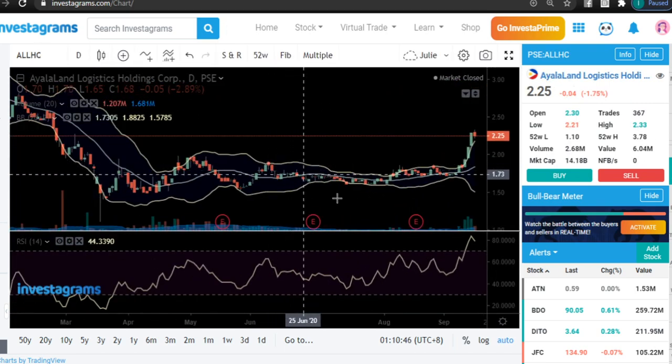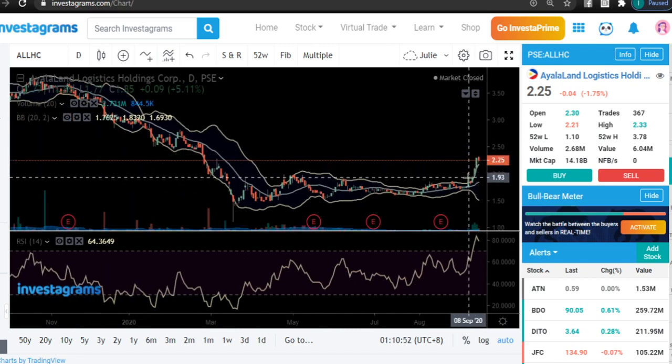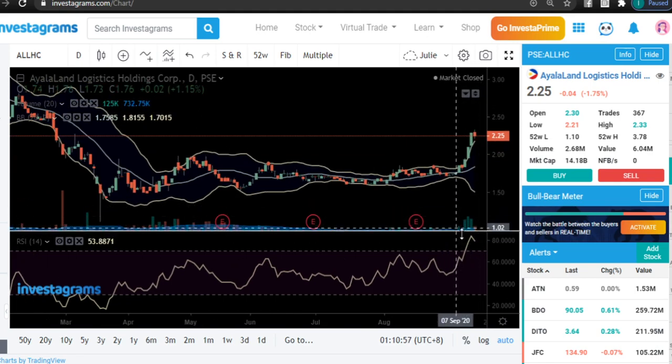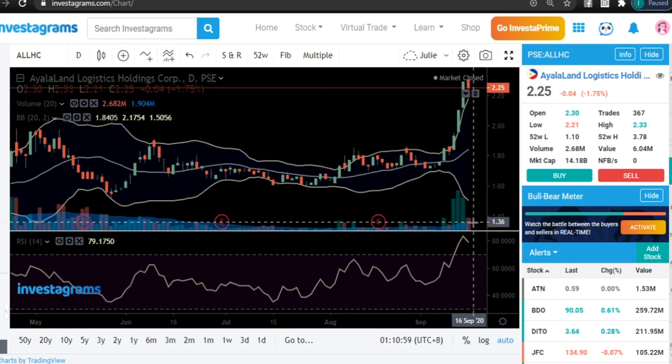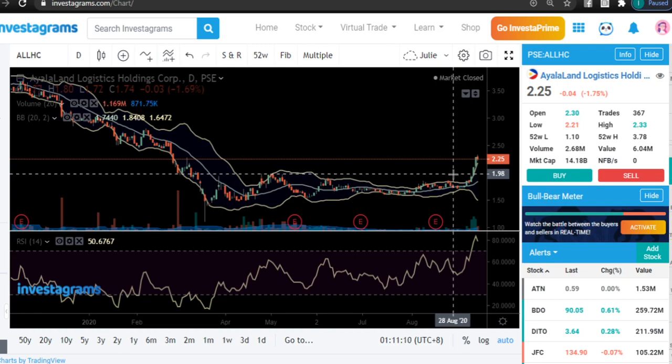ALLHC has been moving up in the past how many days now, and we ended with a red candlestick. Although notice the accumulation of the volume is already picking up, and while we ended red today, the volume of the decline is not that much. So I just feel like we might see some more dips, but it's just a temporary dip.